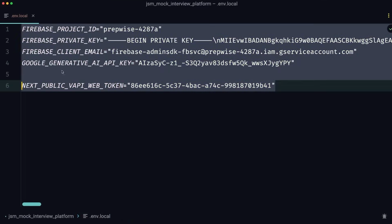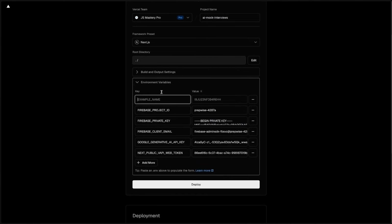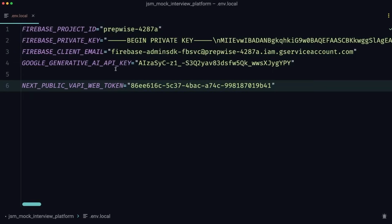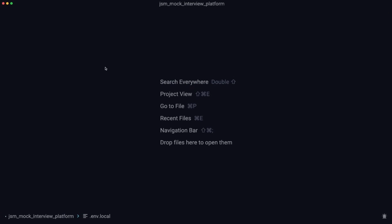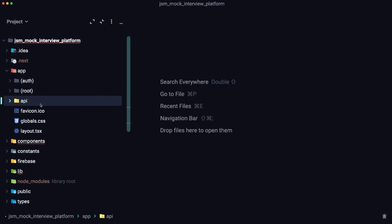You will have to copy all of your envs and then just paste them right here, and it'll automatically create new inputs, one for each one of these variables. Oh, but before I go ahead and try to deploy it, there's one thing that we have to do, and that is to ignore any potential ESLint warnings or errors that we have, because even though these are just warnings, not actual errors, they will prevent the build on Vercel from happening.